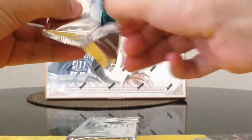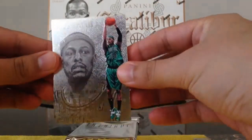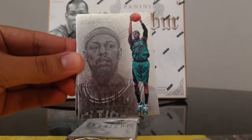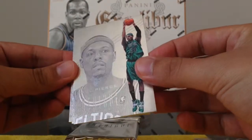All right, the intriguing players pack. These are usually elite players. And if you get a gold in this pack, that's a big hit. So we got Paul Pierce.